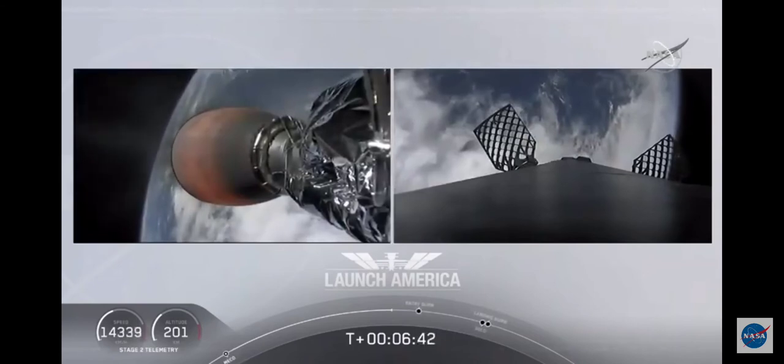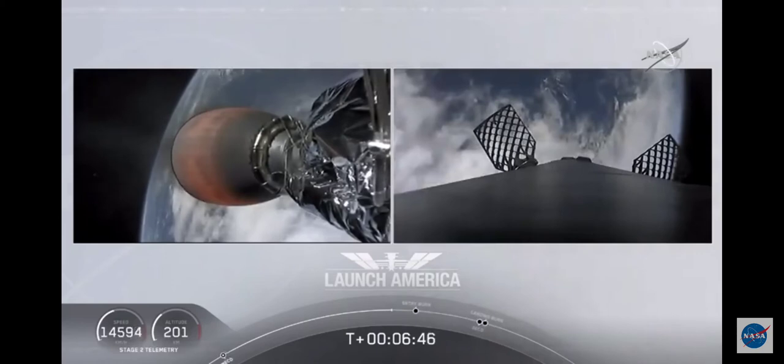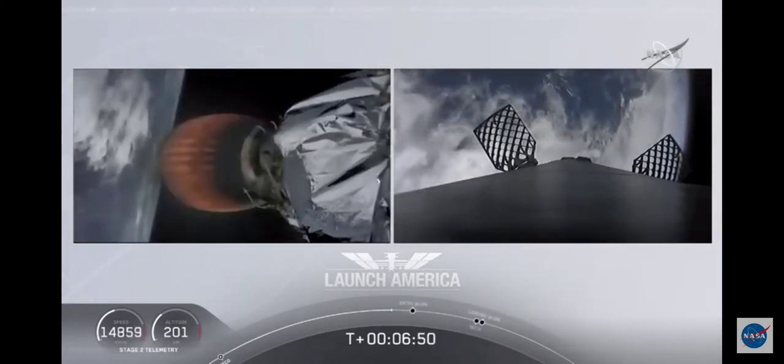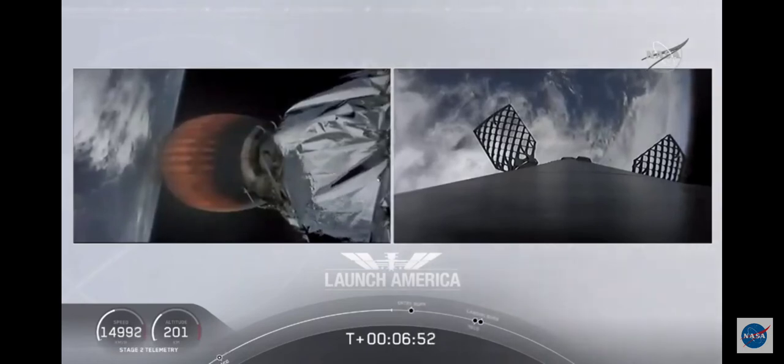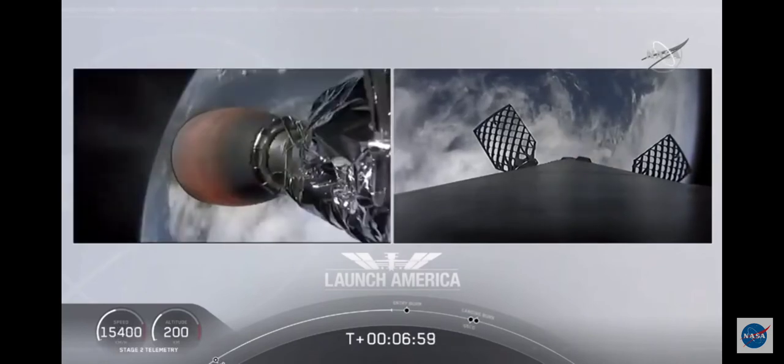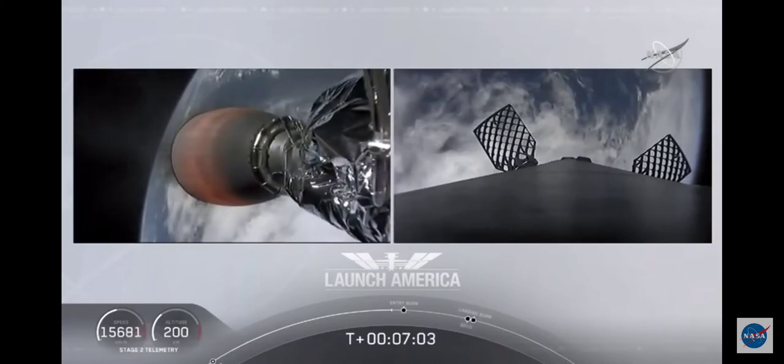Stage 2 propulsion is still good. It'll then be a little over 3 minutes until Dragon physically separates from the second stage of the Falcon 9 after the upper stage gets a chance. SpaceX, nominal trajectory. Dragon copies. Nominal trajectory. Continuing to check in with Bob and Doug as they are on a nominal trajectory.